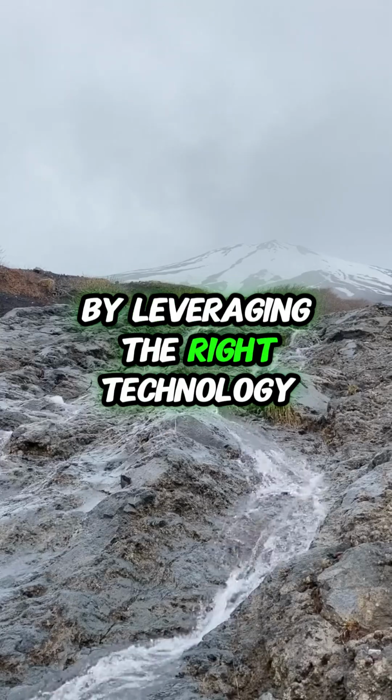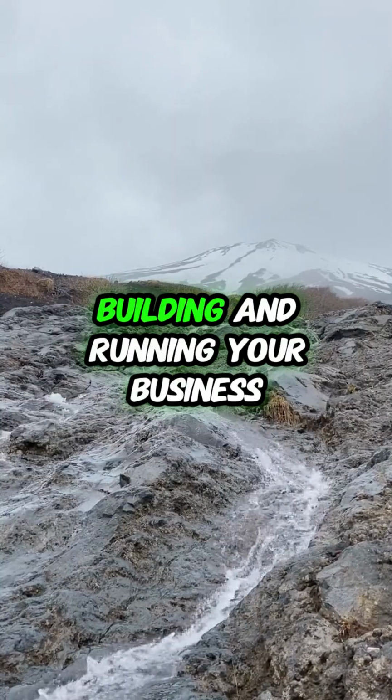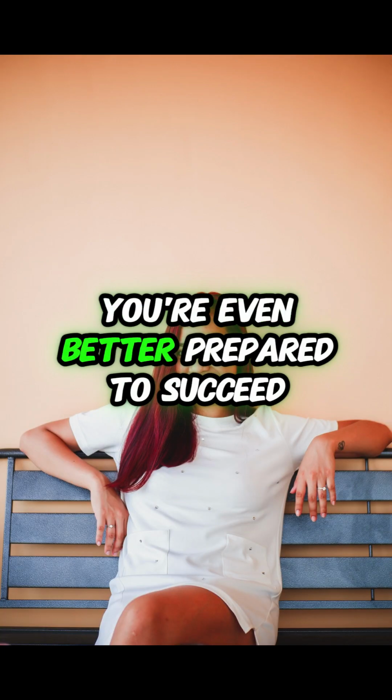By leveraging the right technology, you'll free up more time to focus on what you do best, building and running your business. Now that you're equipped with knowledge about these tools, you're even better prepared to succeed.